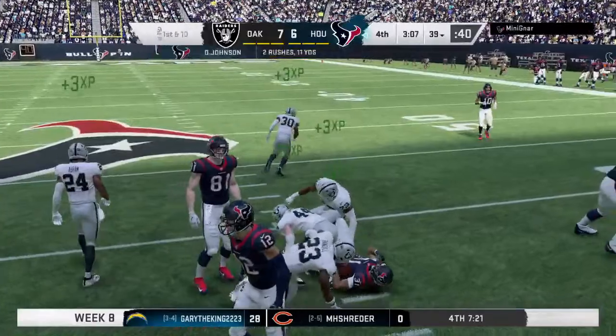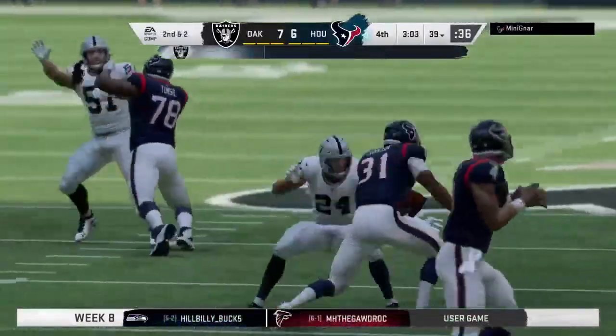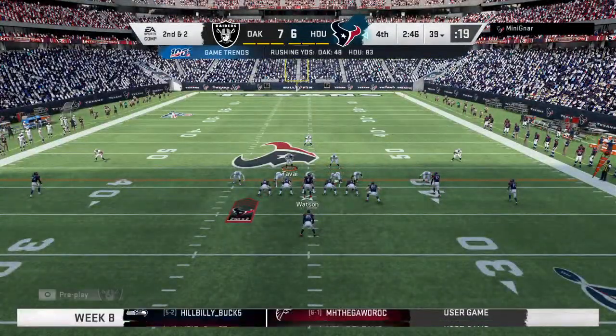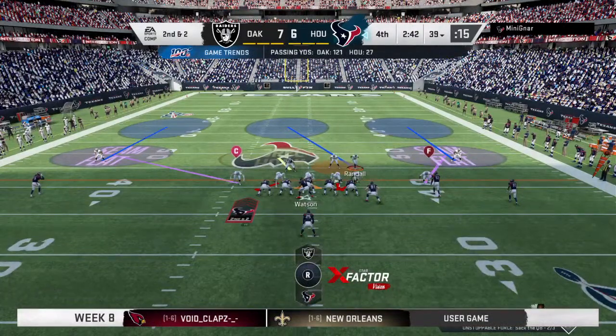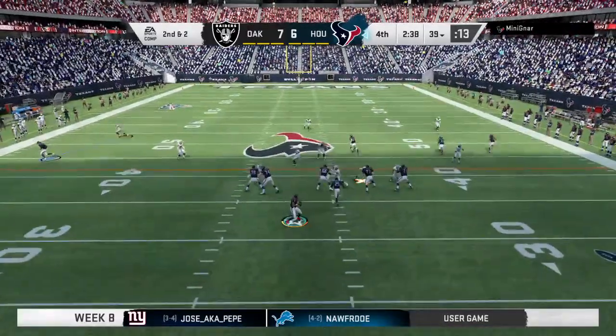Just in general, when you're passing in the 4th quarter with a lead, no matter what point, you got to be super careful. Got to be careful, and sometimes you can be so careful that you end up running yourself into an error. In 2018, Deshaun Watson had 5 fourth-quarter comebacks. Only Drew Brees of the Saints had more with 6.